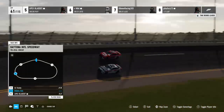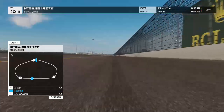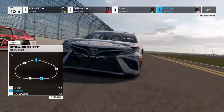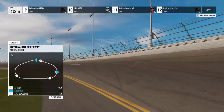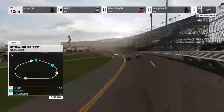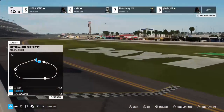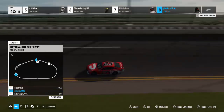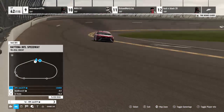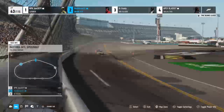The two Yodas battling it out, 18 and 23. Pika almost taking the concrete off the wall. He was so close. Bibbly Bob to pit road, maybe a bit of field strategy. That's just going to leave him by himself. Let's go back up to the lead. Skitty Brave and NBA Jam up front.